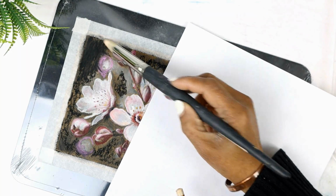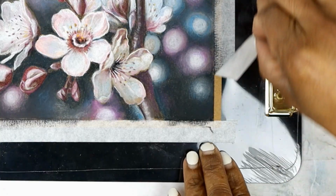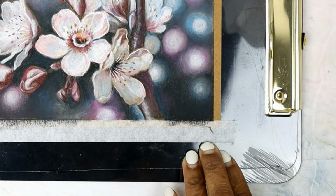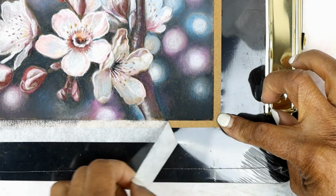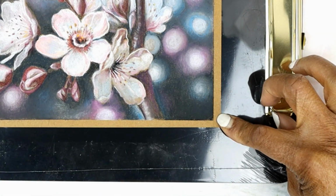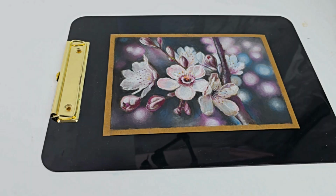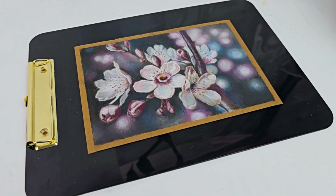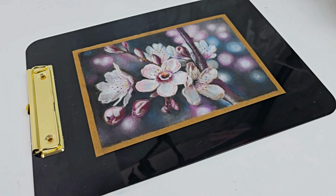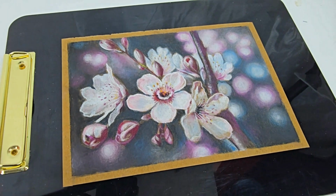And now that we've created this more intense version of the cherry blossom, it's time to shift again. In the next drawing, I'll take you through a softer, dreamier interpretation, one that feels more like memory and emotion. We'll see how much feeling we can evoke by changing the light, the color palette, and the materials once more.